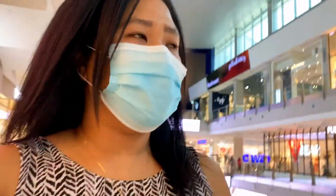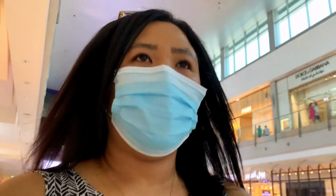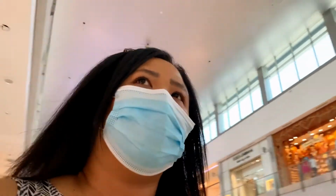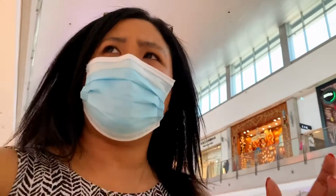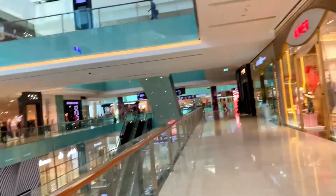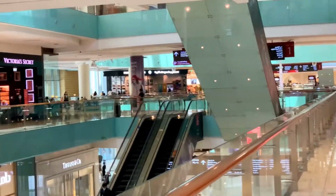I actually didn't know that they have two shops over here. The problem with Dubai Mall is it is so freaking big, so I need to walk around and look for the other shop. Oh my god. Anyways, let's search for it. She told me it's near Starbucks and MAC, so I'm not sure exactly where it is. Anyways, let's check. So apparently it's on the opposite side of the other shop. So it's beside Starbucks.